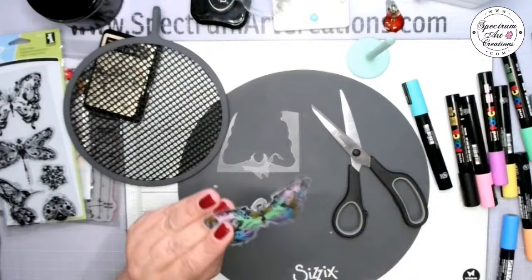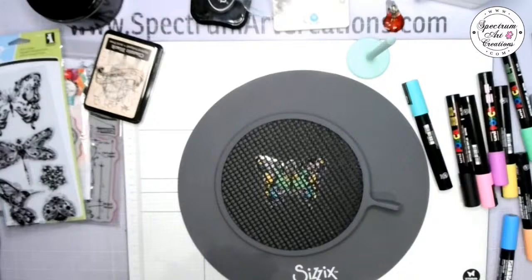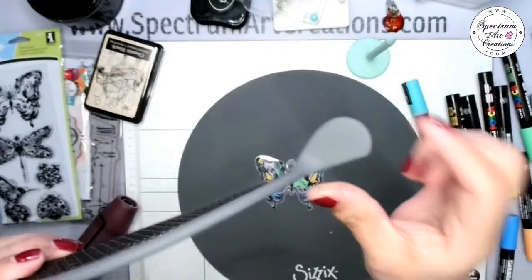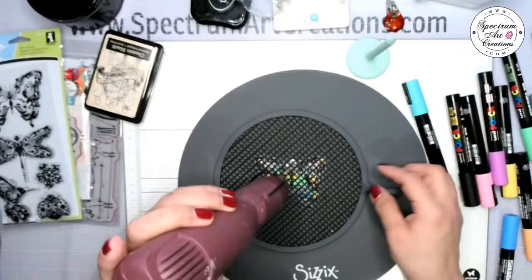Again, not super great cutting, but we're just trying stuff now, so I'm not too worried. Okay, this is big too, so I don't know. Oh, and there's a right way and a wrong way, by the way. See this little shape here? This has got to be flat so that it sits, the screen is flat. If you put it this way, you have a gap here, see? So make sure that your screen is sitting flat. Wish me luck.